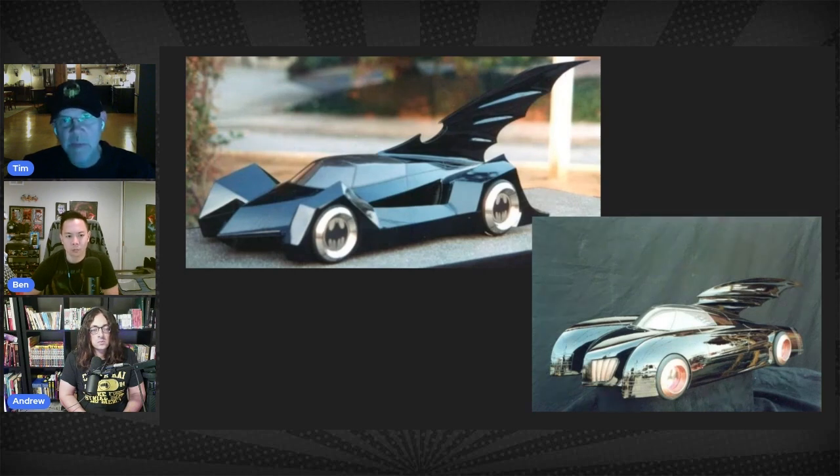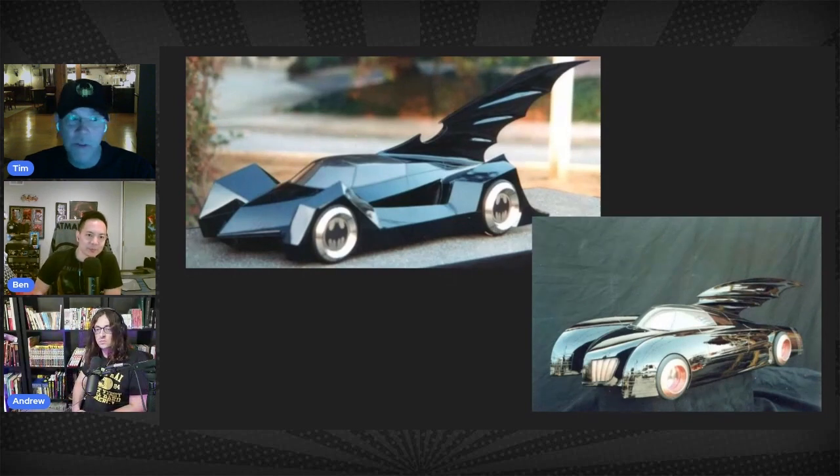But if you were to ask me out of these designs, what's my favorite Batmobile? The one we built for sure, because Joel was right. I mean, if one of these was in the movie, it'd be like, what is that? That's not a Batmobile. It's just a fucking futuristic car with a wing on it. So he was right. I mean, there's no question about it.